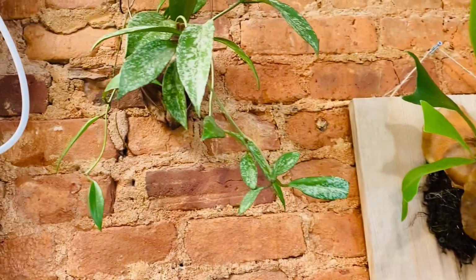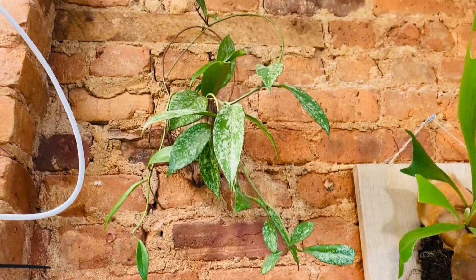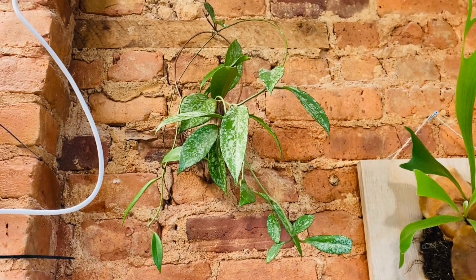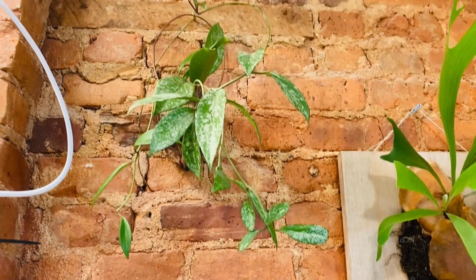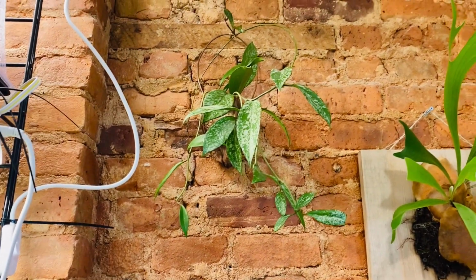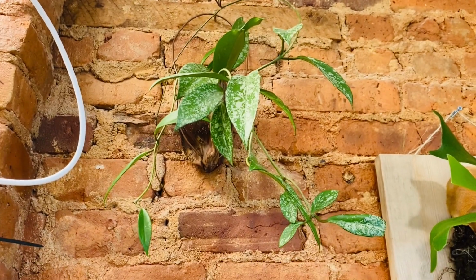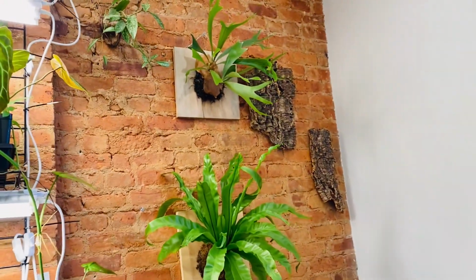And then we have right here a little Hoya Splash. I think that's what it is. I don't know. This is one of those Hoyas that I got while I was working at Sprout. And I kind of just fell in love with her and I didn't want to give her up. So she's just kind of chilling here in her little coconut planter, and she's doing her thing. I'm not mad at her, and I'm excited to take her outside too so she could get to growing and do her thing, you know? But that's kind of it for the wall.